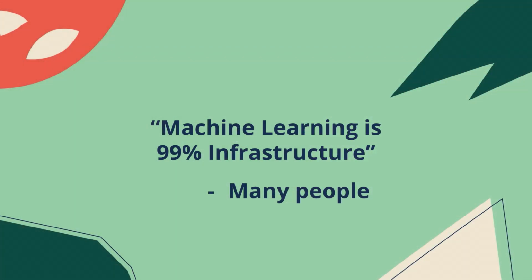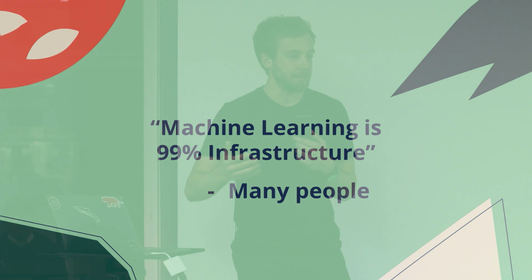So maybe you've heard this. I certainly believe this, but people say that machine learning is 99% infrastructure. I really agree with this. I think that there's a ton of code just on the back end that's doing stuff that isn't the machine learning, it's not the modeling, it's just all of the work that it takes to get the data there, to get the model to train on the right system, and then to deliver that model.